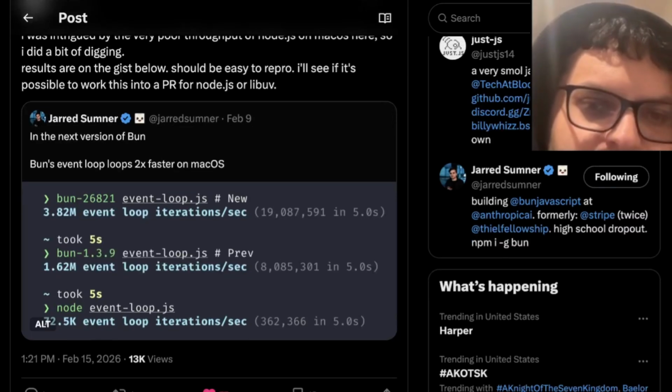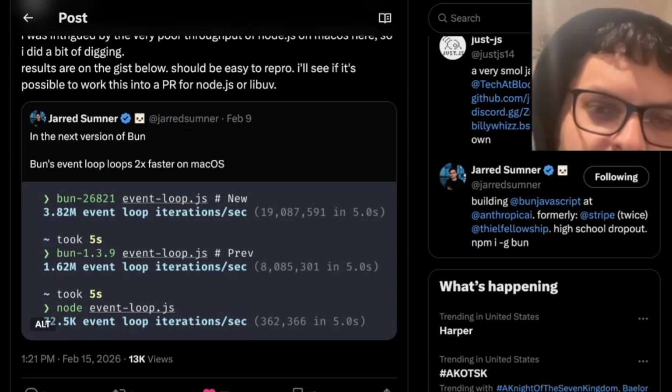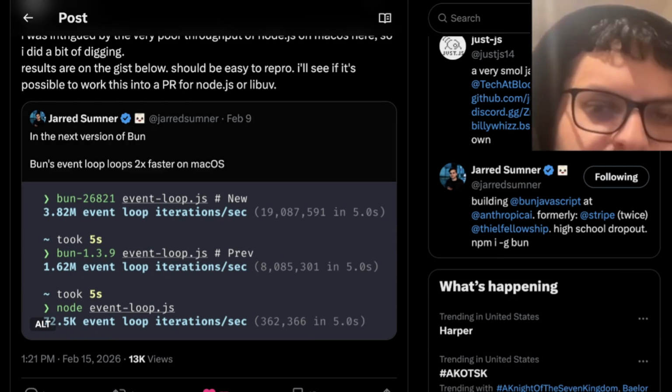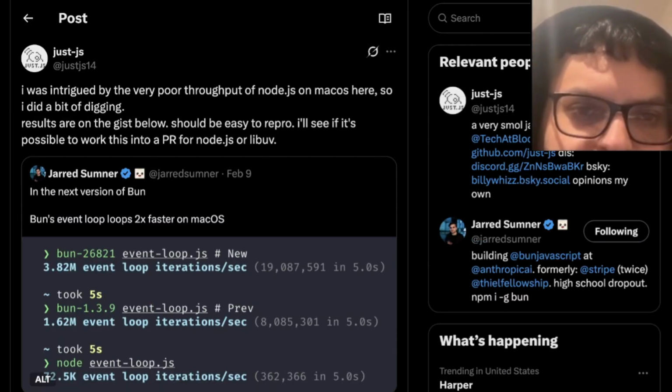And he's saying in the next version, their event loop gets 2 times faster on macOS, which is super interesting. Obviously, not that important for production deployments, which are going to be on Linux, obviously. But for local development, I guess it'll become faster, which is always good. And running tests and all that stuff, probably as well.